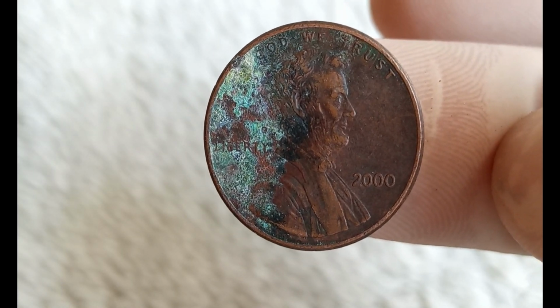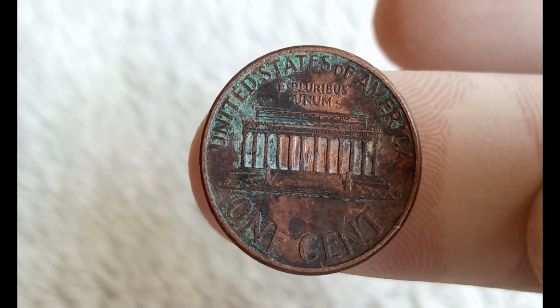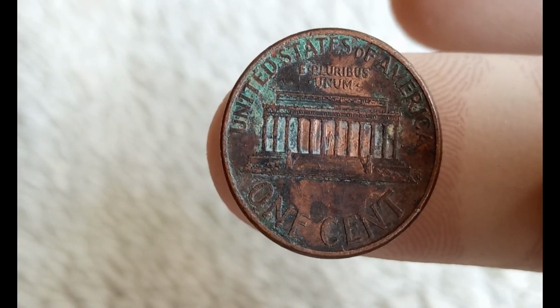So if you are lucky enough to own a Liberty 1-cent, protect it carefully. Store it in a holder, avoid touching it with bare hands, and never attempt to clean it, because cleaning can destroy its value.